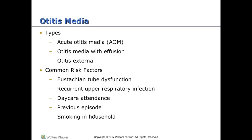All right, let's talk about those ears. This is probably the most common diagnosis in kids: otitis media, or ear infection. You have a couple different otitises. You have AOM, which is the typical middle ear infection, otitis media with an effusion, and then otitis externa. So some of the risk factors: that eustachian tube placement is a big risk factor because it is so flat and almost retrograde. Recurrent upper respiratory infection.